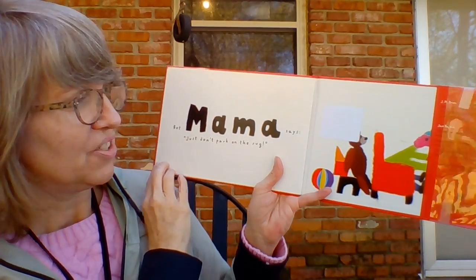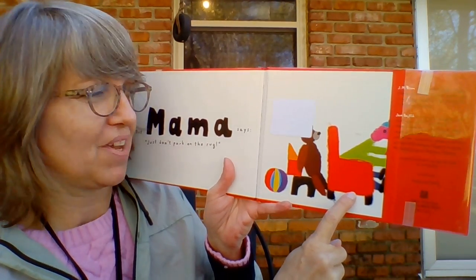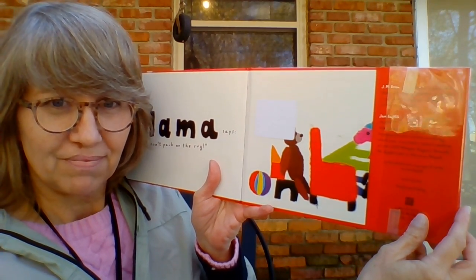Mama says, just don't park on the rug. Oh, I've done that before. Do you ever play driving a car? It's very fun. All you really need is a steering wheel. But if you have boxes and furniture to move around, that makes it even better.